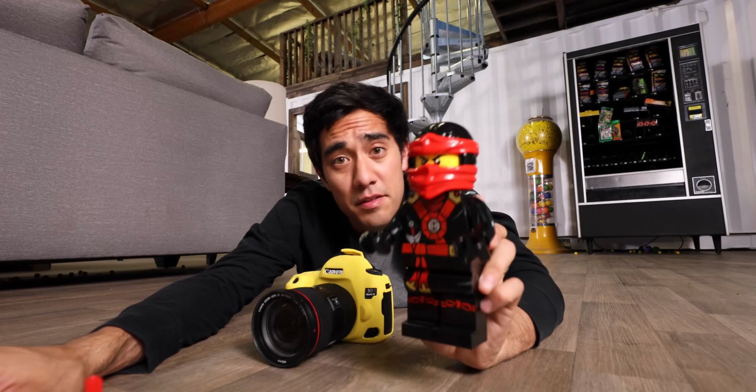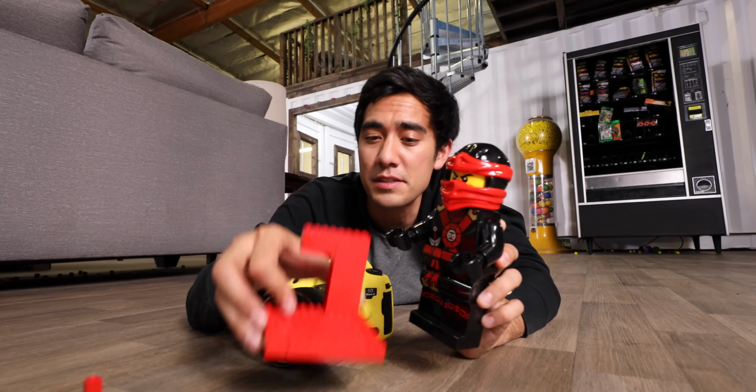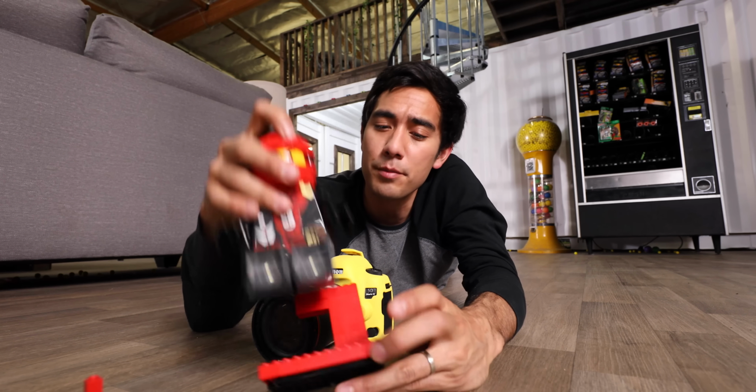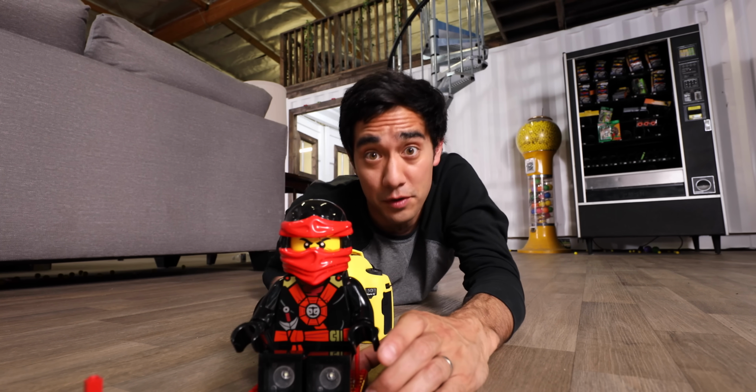So this is the Lego hero, and this is his little seat that we had. Him sitting on here, so he's also a flashlight. If there's ever an emergency at the studio, I'm running to grab this first. Let's move on to the next illusion.